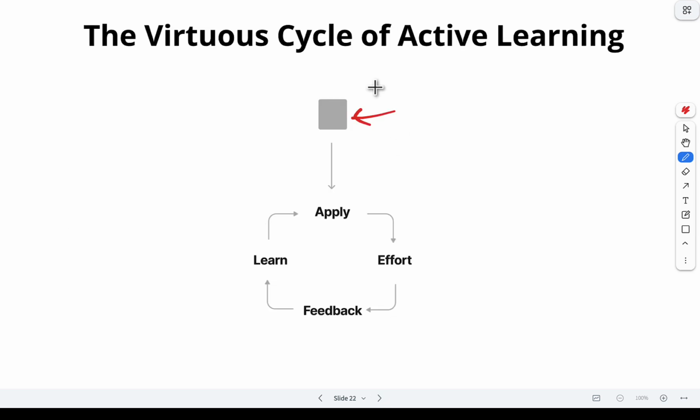So when students are applying themselves, there's this cycle of active learning that goes on. You give them an activity, they put some purposeful effort towards it, you give them feedback in the moment, and they achieve a higher level of understanding.